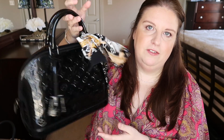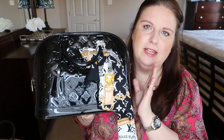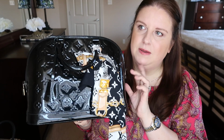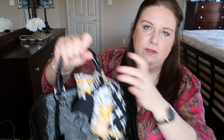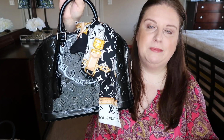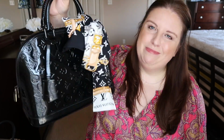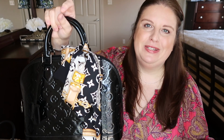I feel like the Almas are maybe not in fashion now, so I'm going to wait till it comes back. I feel like the Alma will come back. This is the medium size, MM. It's obviously a handheld handbag. Even though I don't use it, I think it's so beautiful, and I did consider selling it for a while, but I feel I'm going to keep it because it's just so beautiful. I love the look of it, and hopefully I'll use it a little bit more.